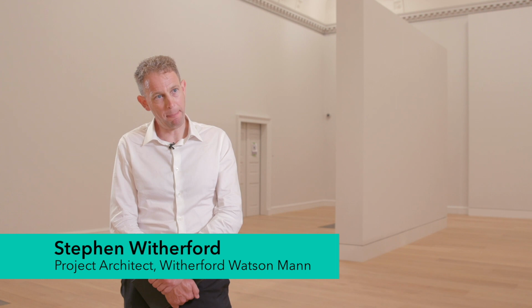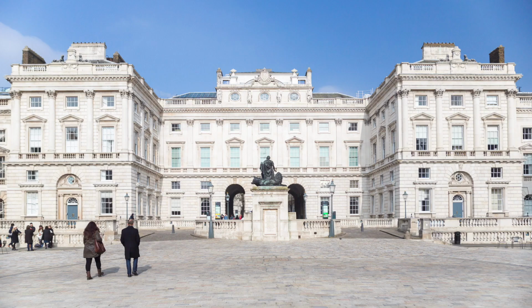Over the past 3 years, the Courtauld has been undergoing many changes, and I'm delighted that the Courtauld Gallery will be reopening to the general public in November 2021. Originally, the building was occupied by 9 organisations. It looks like a singular palatial facade.